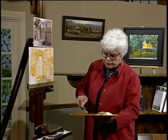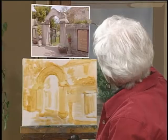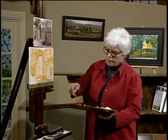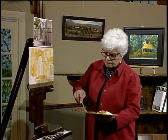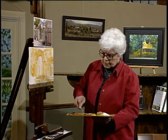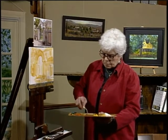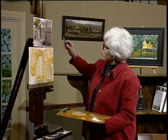somewhat. Just, that's maybe a little bit of red. It just looks dead. I don't like that color. So I want it to have some pizzazz. Now let's see. Okay, that's not bad.